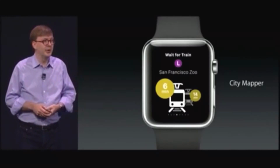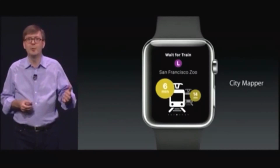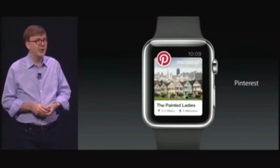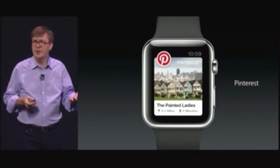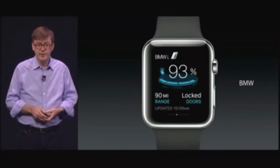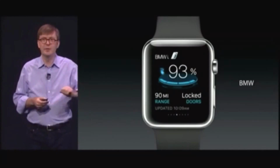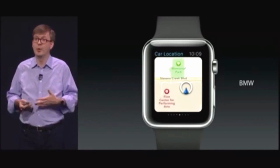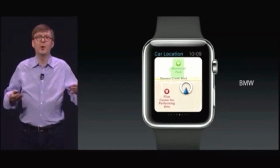CityMapper enables you to get mass transit directions, and it will also remind you to get off at the right stop just by using Tap on your wrist. Pinterest, when you've pinned sites in cities you're traveling to, can remind you when you get near them and give you walking directions to them. BMW lets you see the charge level in your car, and if you forgot where you parked it, it will actually show you a map of where you left your car, and then directions back to it.